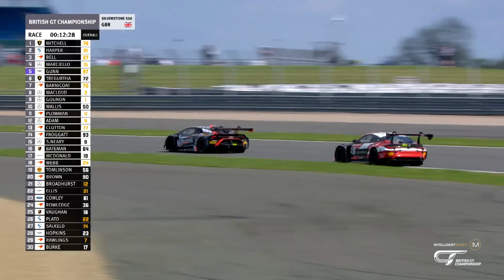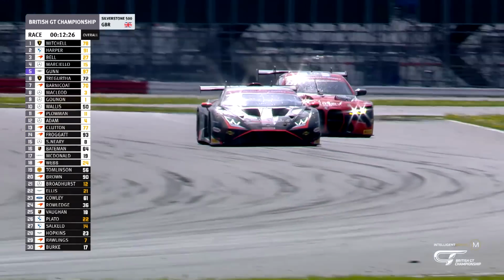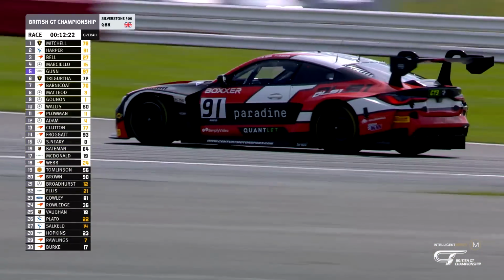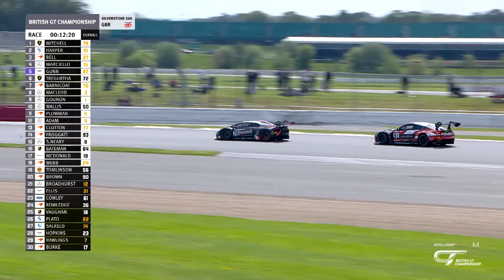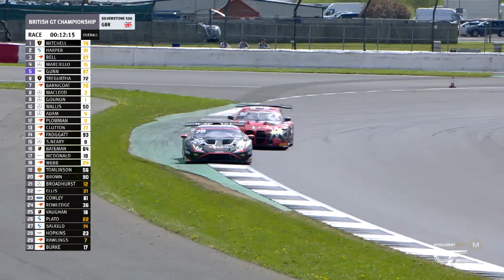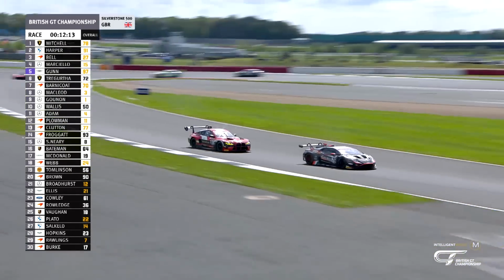Meanwhile, an incident we're hearing between cars 4 and 97 will be investigated after the race. That is Johnny Adam and Ross Gunn, so the Beechdean Aston Martin and the 2Seas Mercedes. Right now, though, we focus on the fight for the victory. There are 12 and a quarter minutes to go in this 2023 Silverstone 500.